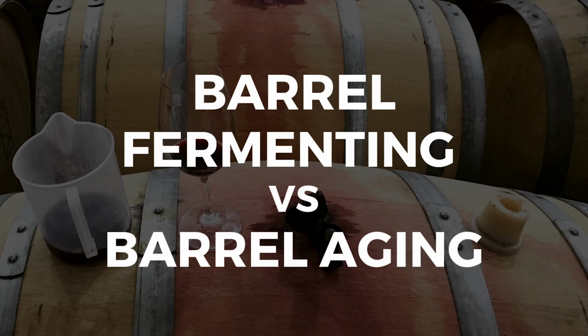A lot of times white grapes are fermented in stainless steel tanks, which means it's not going to impart any aromas or flavors. Now there is a difference between barrel fermenting and barrel aging. Barrel fermenting is when they put the juice inside the barrel and it ferments inside the barrel, producing a wine, and then typically from there, it's aged in the barrel. When it says that it is barrel aged, that means it was usually fermented in stainless steel tanks and then put into a barrel to age.